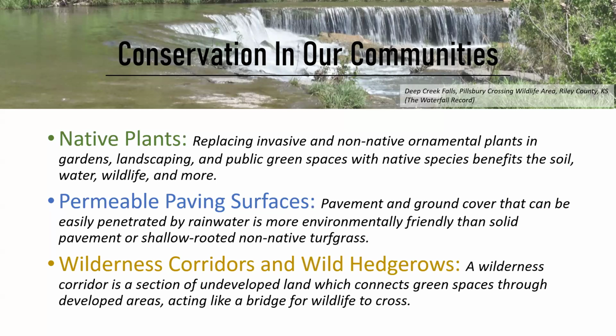A wilderness corridor is a section of undeveloped land which connects green spaces through developed areas, which acts like a bridge for wildlife to cross. In north central Kansas and in just central Kansas, I've noticed a lot of orioles in areas alongside rivers, and very few of them outside those areas. Orioles are just one species that doesn't like venturing out into urban areas and can really benefit from those corridors to pass through. And that's just one example.